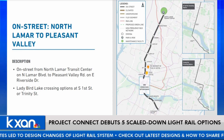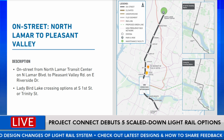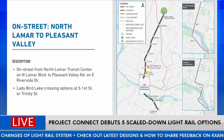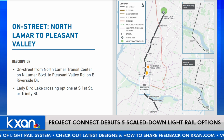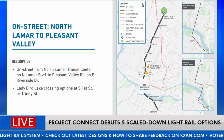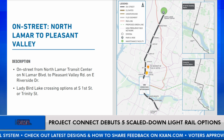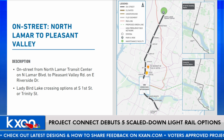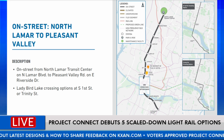What does this one show, Kelsey? Yeah, so this one has a lot more emphasis on service expansions in the north central Austin corridor. It starts and ends at the North Lamar Transit Center, and then heads south along North Lamar Boulevard down to Pleasant Valley Road via East Riverside Drive. And again, similar to that first option, in order to cross Lady Bird Lake, we're looking at a bridge over South First Street or Trinity Street.